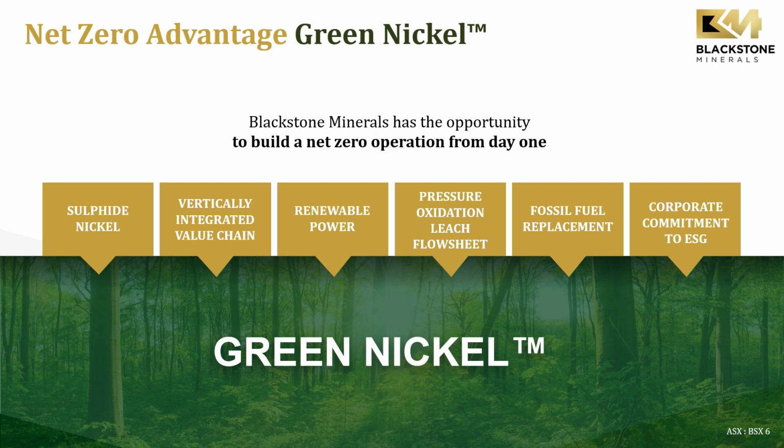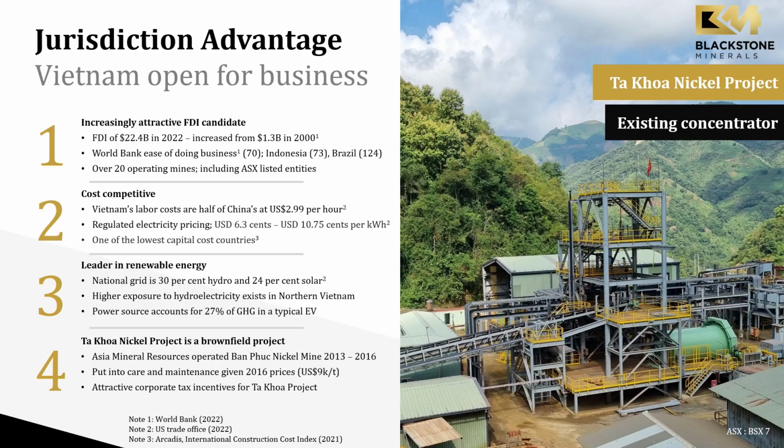We're using renewable power wherever we can. When we're looking at strategic investments, we're making sure we have access to renewable power via hydro, wind or solar. And then we're focusing on the use of the pressure oxidation flow sheet. We're replacing fossil fuels in all our mining operations where we can, our planned operations where we can. We're part of the Electric Mining Consortium, which is a group of companies in Australia looking to accelerate the transition to electrification for mining. And we have a large corporate commitment to ESG.